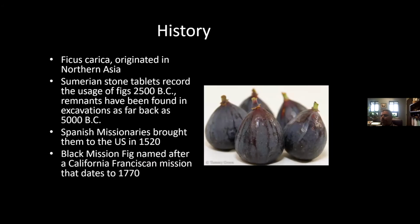First off, a little history of the fig. It is Ficus carica. They did originate in northern Asia. A lot of us probably think it's a Mediterranean plant, but nope, it's actually a northern Asia plant. Sumerian stone tablets record the usage of figs back to 2500 BC, and remnants have been found in excavations as far back as 5000 BC.